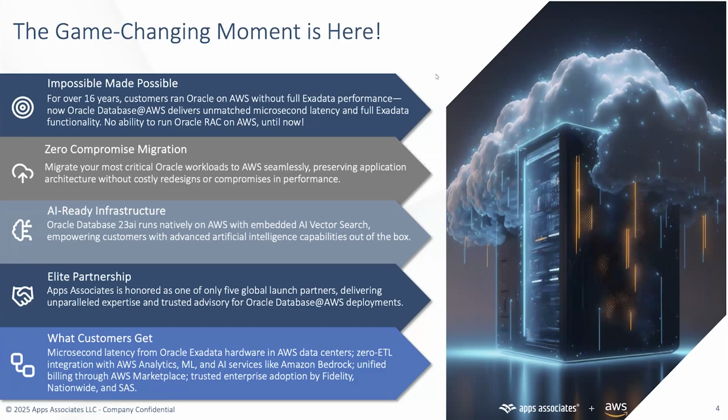We're ready. We're honored at Apps Associates to be one of the few launch partners. We're one of 5 globally that both Oracle and AWS have recognized to support this new service, Oracle Database at AWS. With this service, you need to understand how do you manage and maintain Exadata? How do you deploy that type of power and technology into an AWS ecosystem?